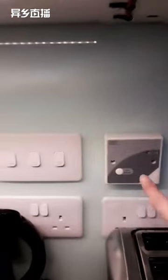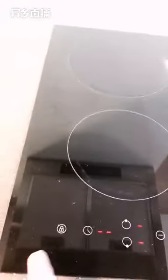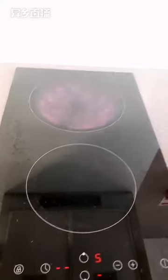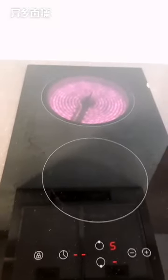So the hobs are worked by a timer here, which we press to activate the hob. The hob beeps. We press this button here. Oh, I think I switched that off. Here we go, it beeped. It flashes red and it comes on. And you can pick whichever ring you want to go on. This is the top one. It automatically goes to 5, goes red, and then it's on. The timer's there purely for safety reasons. If your cooking is left unattended, it will automatically switch off.